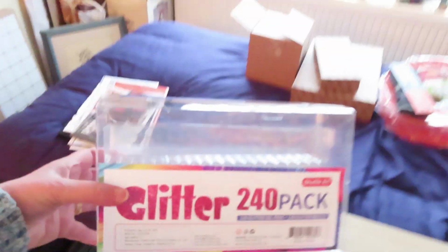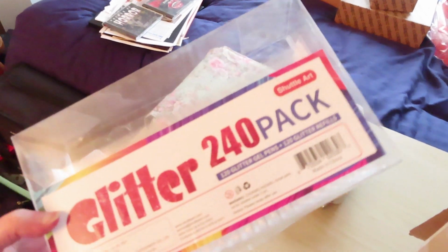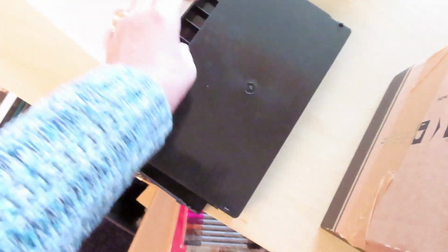These are storage items. For example, that's the pack that the Shuttle Art glitter pens come in. I don't know why I've still kept it. I think it was because when I was sorting out the pens, anyway, it can go in the bin. It is trash. Two Watermuffle Spectrum Noir trays and a plastic box.